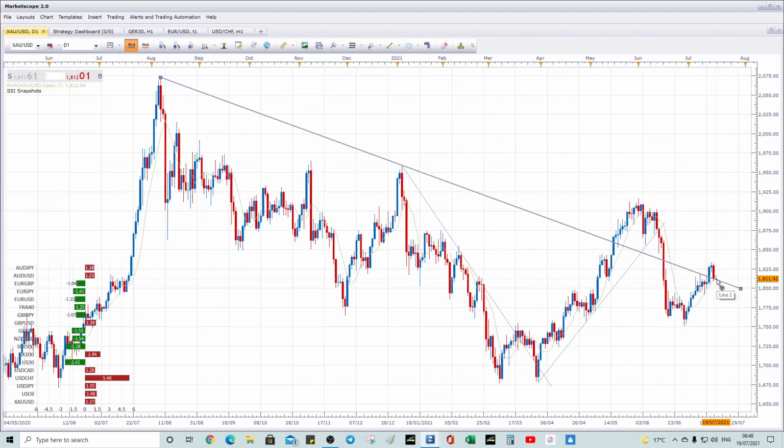Our monthly pivot is 1812-ish, so if we break below the monthly pivot, then we'll be below that diagonal as well. So I just wanted to show you the indices, but just to have an idea what the gold's doing. This could potentially be a big fake out. Okay, it was inflation driven, but looks like we might be below that diagonal now.